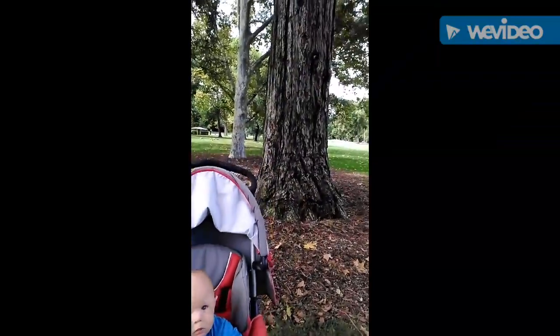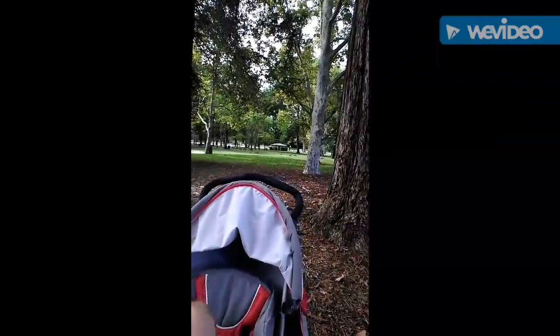Say hi, Elliot. Yeah, so it's a little bit difficult to carry him and the stroller and all of the things. Even though I have a wagon that my mom got me, even if I did use the wagon, I would still have to fold it up with all the things. So if you have a massive stroller, don't bring it on the transit. That's one thing that I would have to say.